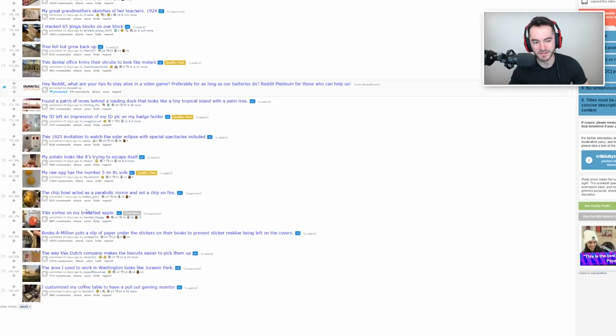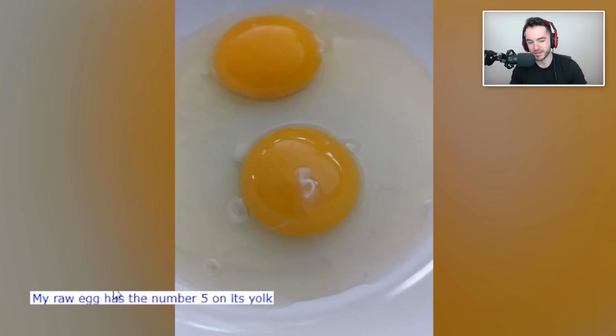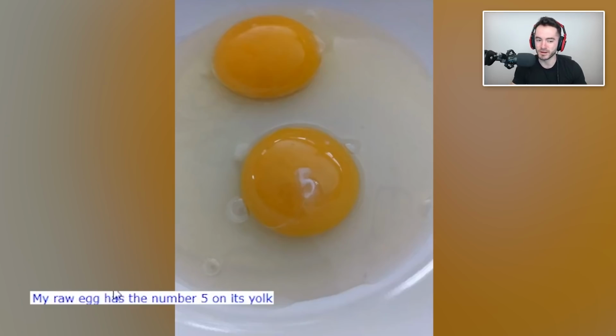Let's start off with number 19. My raw egg has the number 5 on its yolk. Sir, I think that's a Skittle, actually. You just dropped a lemon Skittle in your cooking. The other one was misprinted and didn't have a Skittles logo on it. But then for some reason, on top of your yellow Skittles, you applied some sort of corn syrup or glaze to make them very shiny. That must be what happened to the other one, the corn syrup kind of took off the logo of the other Skittle. And it's actually a very small little photo.